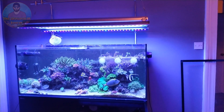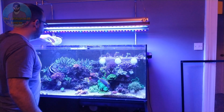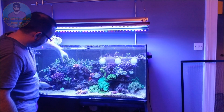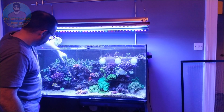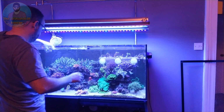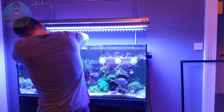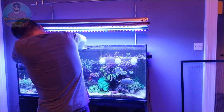STN stands for slow tissue necrosis and RTN stands for rapid tissue necrosis. STN and RTN is actually a pretty common occurrence in SPS dominated tanks, and it usually hits the more sensitive types of SPS such as Acropora. However, it can happen for a number of reasons, and it's not always straightforward to try and pin down what the actual cause is.